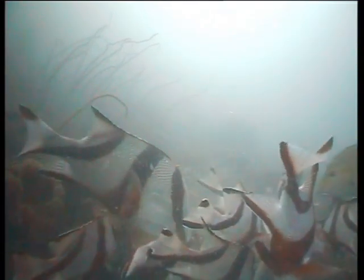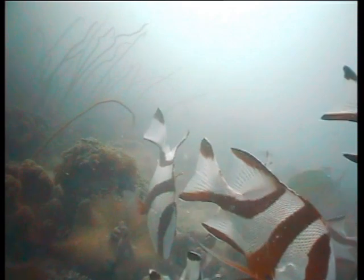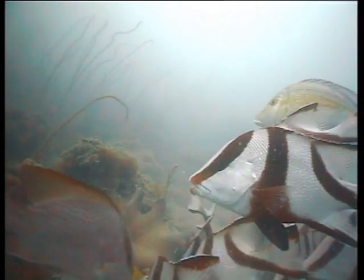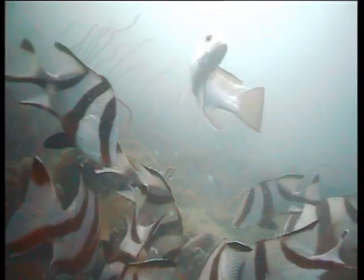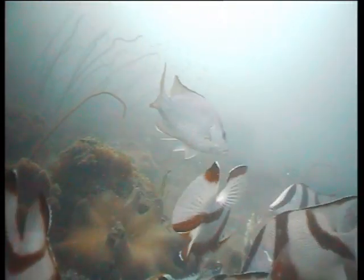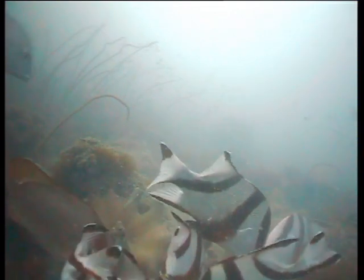Now, just coming into view is a larger individual. And it's not always that the largest ones lose the stripes altogether. It's a little bit more subdued in this one. And he's certainly legal size. Red emperor quite often have mixed sizes within their schools, so they're not always the same size. Just because there are small ones doesn't mean there isn't a couple of larger individuals in with the group.